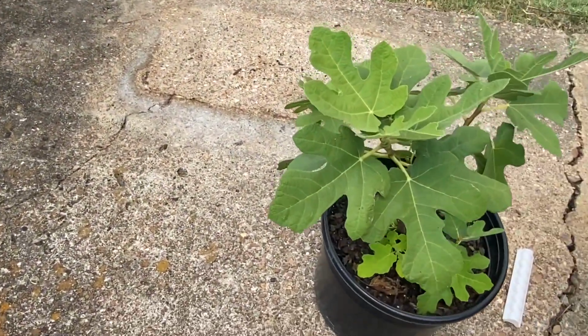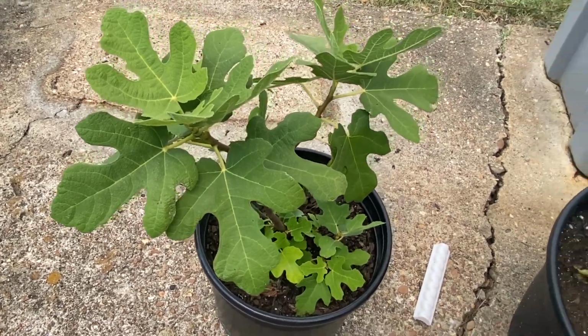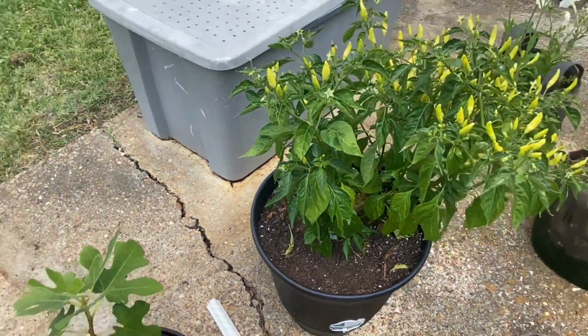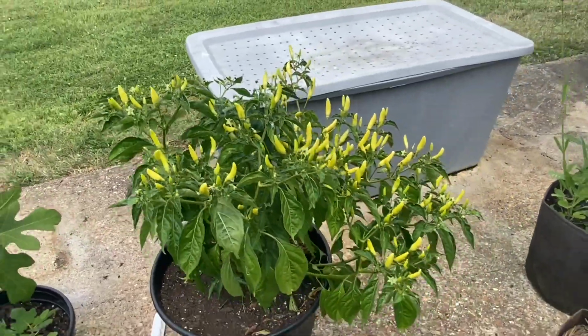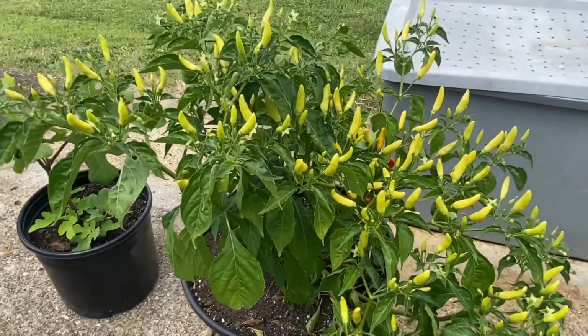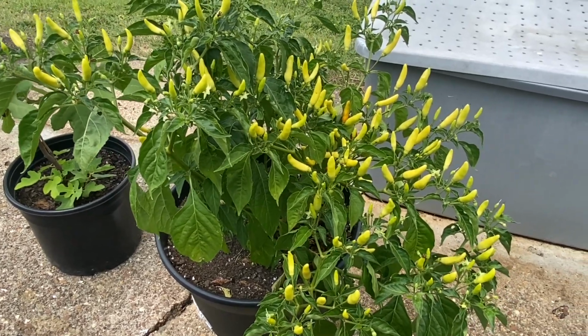This is my sister's fig plant. It's doing pretty good. And her Tabasco pepper plant. She only grows them because she likes the way they look, because we don't eat hot peppers.